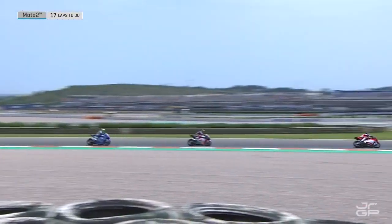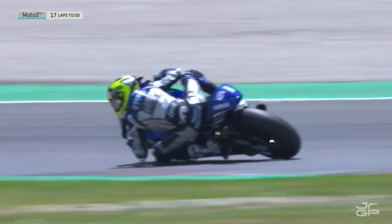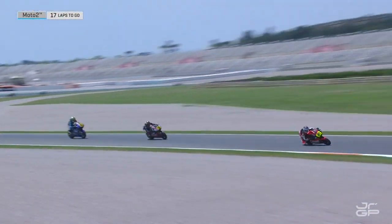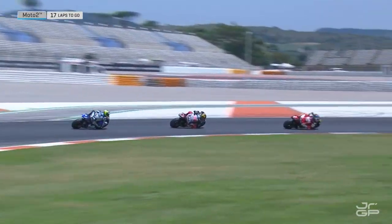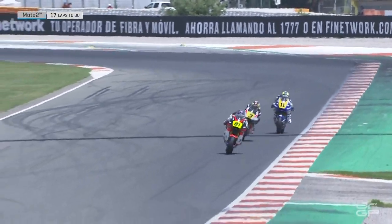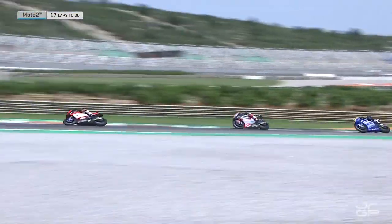But back at the front, there's a bit of a gap opening up now. Aegis is stretching the gap between himself and Lukas Tulovic, with Alex Skrieg still holding firm there in third spot. But as you said, the gap back to fourth. They lost 2 seconds on that one lap with all the scrapping between Toledo and Ruiz. So that allowed the top three, even though they were the fastest so far this weekend, to get even further ahead as we're in the middle.